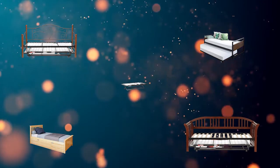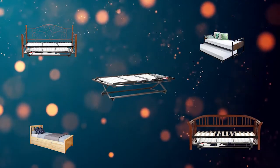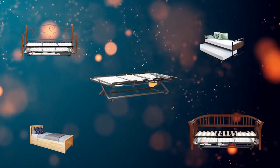We analyzed consumer reviews to find top-rated pop-up trundle bed frames. In this video, we share the top 5 pop-up trundle bed frames on the market.